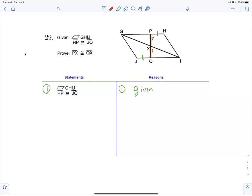So Maren, give me the first step. Yes, ma'am. Very good. Angle PGX is congruent to what? QIX. And those are alternate interior angles. So that's one piece of the puzzle. That's one piece of the puzzle. Alternate interior angles. And I truly believe it's easy. And those of you guys have been struggling a little bit, I prefer to hear from you than from everybody else.